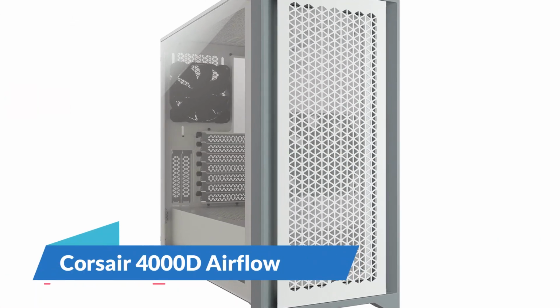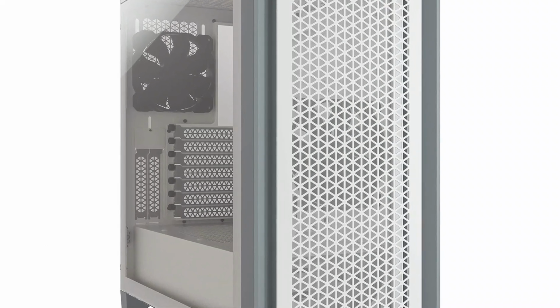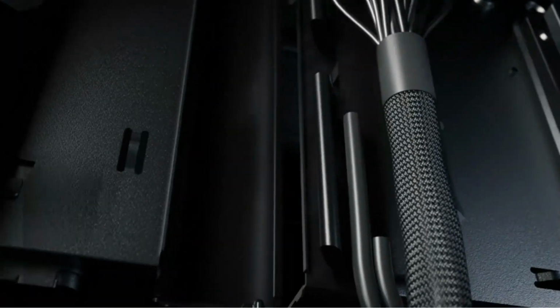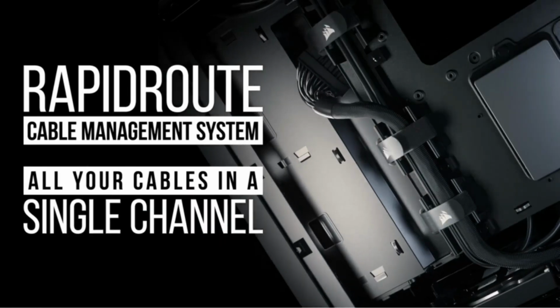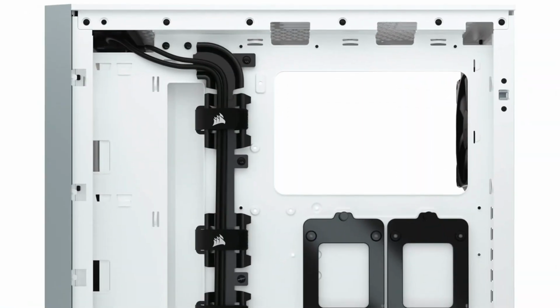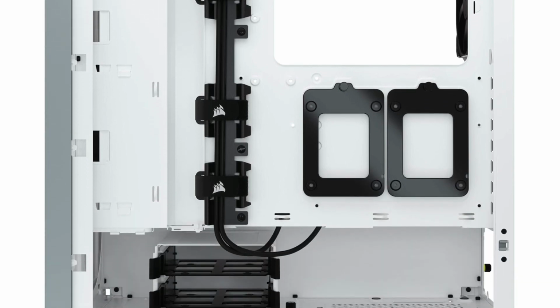Now, let's get started. Number 1. Corsair 4000D Airflow. The Corsair 4000D Airflow is a mid-tower ATX case with easy cable management and exceptional cooling. A steel front panel with triangular cutouts offers optimal airflow to components, accompanied by two included 120mm air guide fans designed with anti-vortex vanes that enhance cooling.